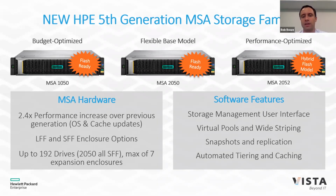Then we move up into the 2050 and 2052, which have a little more performance and scalability. Really the only difference between the 2050 and the 2052 is that the 2052 comes with some software and some SSDs bundled into it, but under the lid, they are literally the exact same storage array. Some performance improvements from the previous generation, and we'll go into some of the software features that have been around for a little bit, but we do have a few improvements there as well.